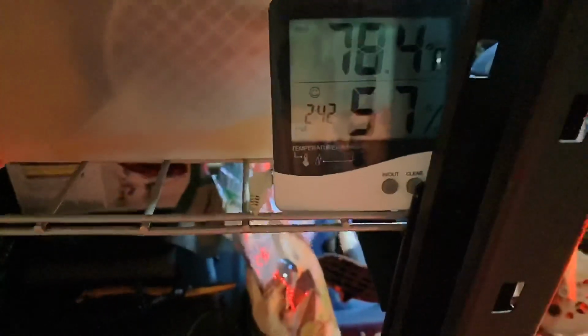Cover them a little bit. And we have the temperature over here. See? The temperature right now, where they are, is 78.4. So it's kind of chilly.